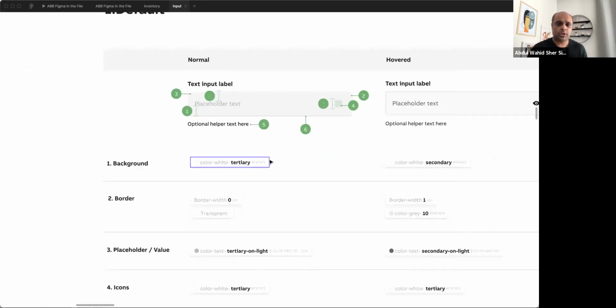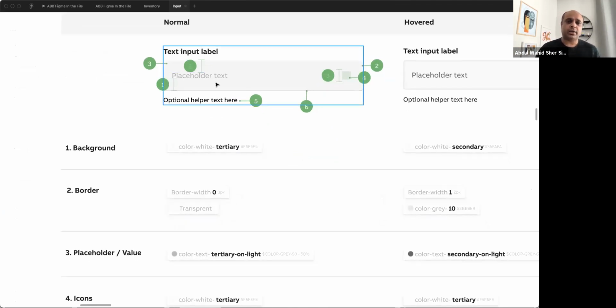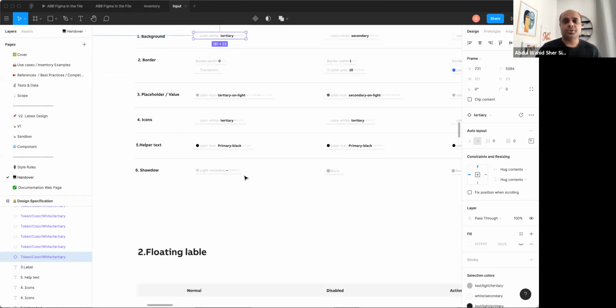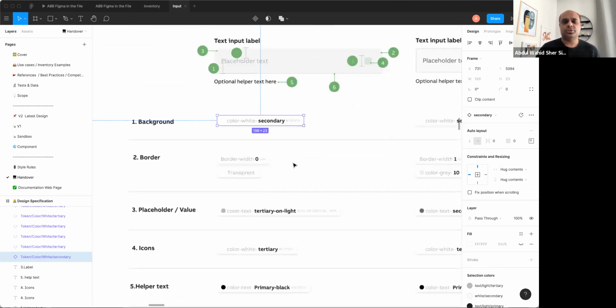Let me go to full screen. So for example, the background here on this 0.1, this is actually a Figma component. So you can click on it and change it from here very easily, that it's not using a primary color, it's using a secondary color, and you just choose that. And it just changes to secondary color.